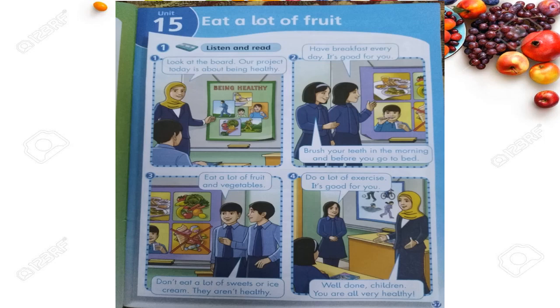Let's start with picture number one. We have a teacher, في عنا معلمة, and student, وطلاب. Let's start reading. خلينا نبلش قراءة. Picture number one. Look at the board. انظر إلى اللوح. Our project today is about being healthy. مشروعنا اليوم عن كيف تكون صحي.